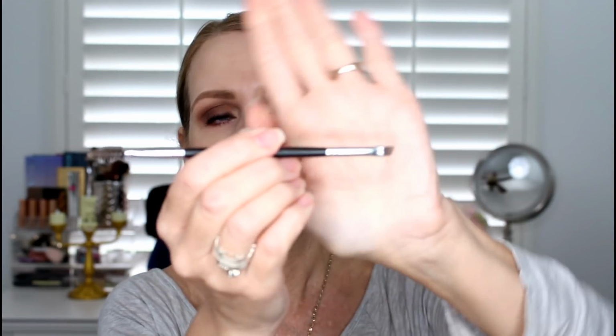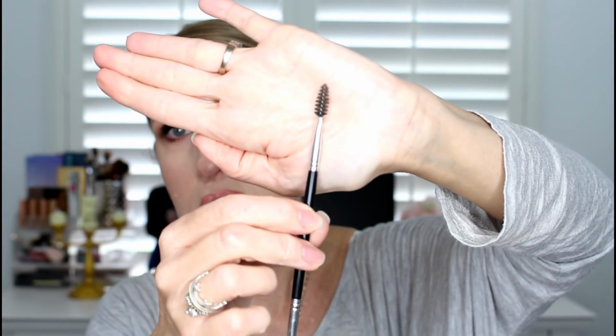This is a necessity if you have your brows. So this is my Anastasia brush. I don't think it has a name on it or a number, does it? It does. Okay, so this is the number 12 from Anastasia. So one side is angled, the other side, I feel like I keep taking hair off everything. The other side is just a little spoolie.